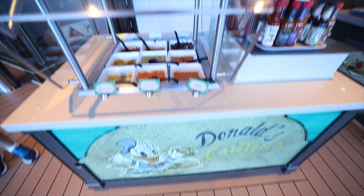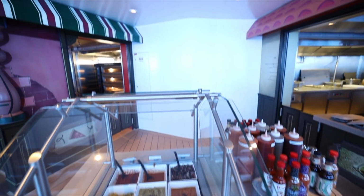All right, it is lunchtime, and we're gonna try a little Donald's Cantina, some Mexican food. This is a new addition to Disney Cruise Line.